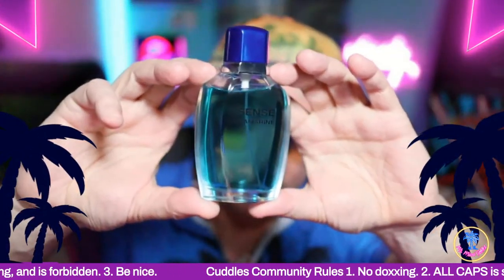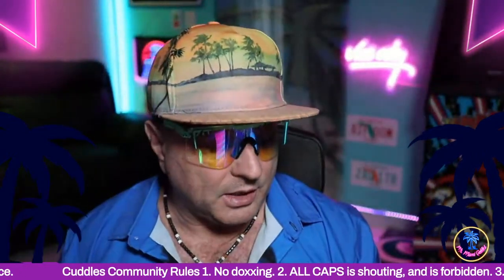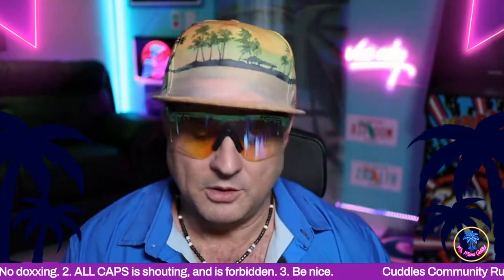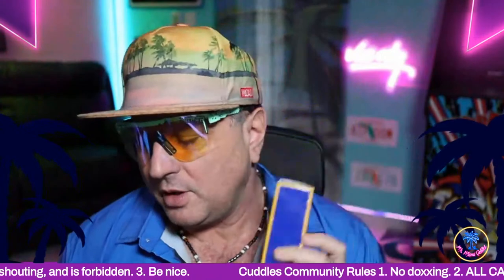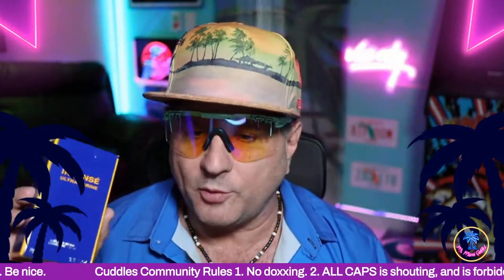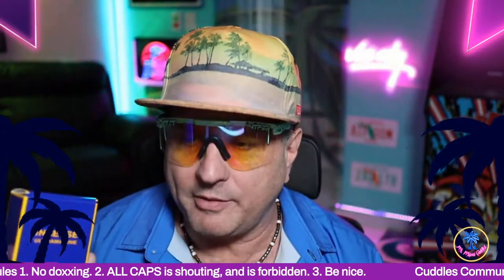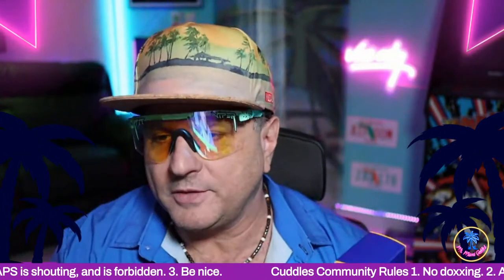How to clean the bottle. I think the iris is very off-putting to me. But if you like iris and you like aquatics, this is a good one to pick up. It's not one of my favorites, but it's a summer fragrance for lovers of old school fragrances. I think a lot of people will love it. It's getting a very high score on Fragrantica, above 4.0. It's getting a 4.04 with like 1,151 votes.